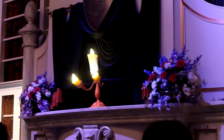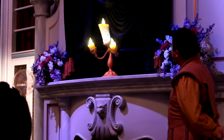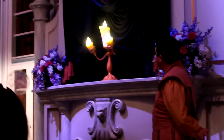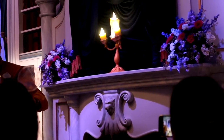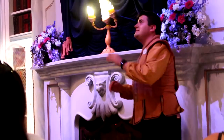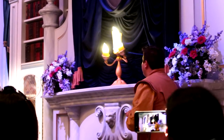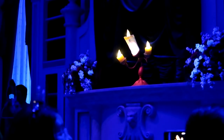Now remember, Belle doesn't know you're here. So, shh. I shall call her in. And when she enters, we'll all shout, surprise! Great idea, Lumiere. Everyone stay nice and quiet. When I say now, we'll all shout, surprise! Oh, Lumiere, could you have the lights, please? But of course. Oh, Belle, where are you, mademoiselle? Now!